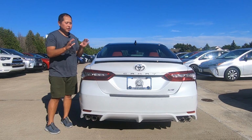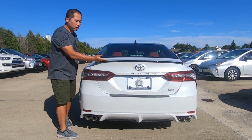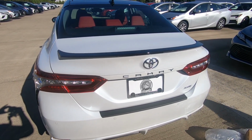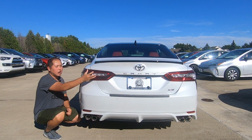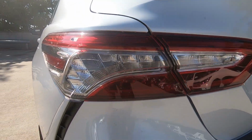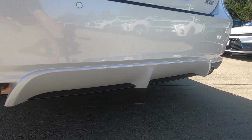Now moving on to the back side, the Camry's sporty design can clearly be seen. The trunk lid has a lip spoiler that is black and contrasts against the white body color. The taillights are not only smoked, but they have some trim along the sides, which adds a cool effect. And take a look at the bottom bumper design with the quad exhaust tips.